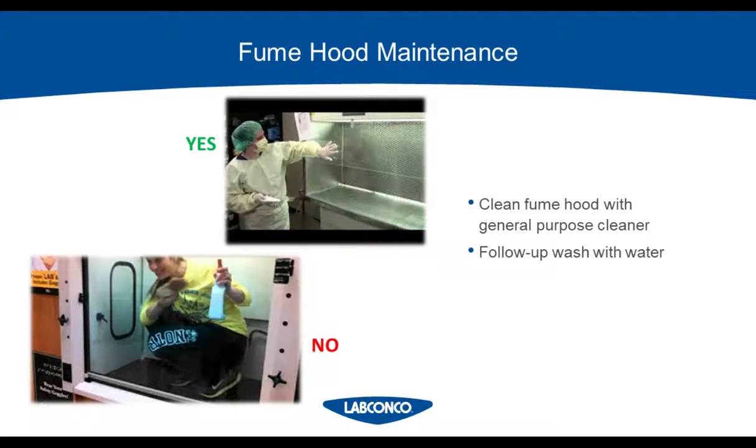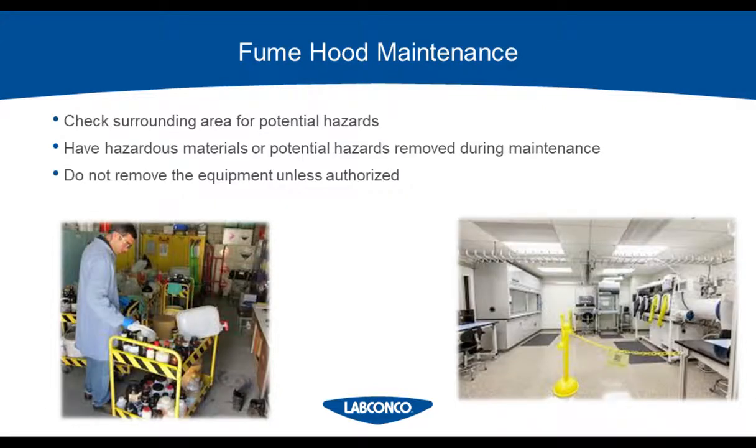Again, in the exterior, you probably don't want to do what the picture on the bottom shows and jump inside of your fume hood and start wiping it down like that. Obviously, you want to be able to clean the sash, remove the baffles and things of that nature, but there's better ways to do it than sticking your entire body inside of the fume hood. There are wands that can be used to reach up inside and clean the glass. Baffles can be removed, but again, having the proper PPE and knowing the applications that have been done within the hood so that you can properly clean it and do it safely.